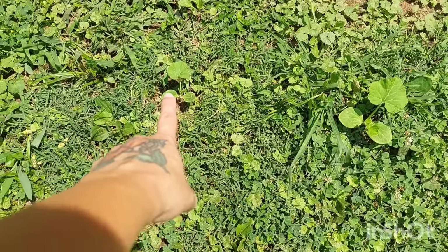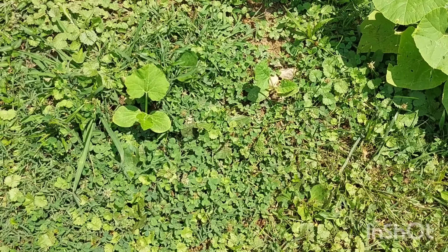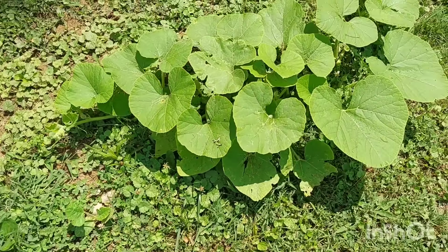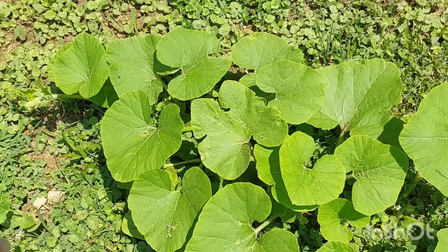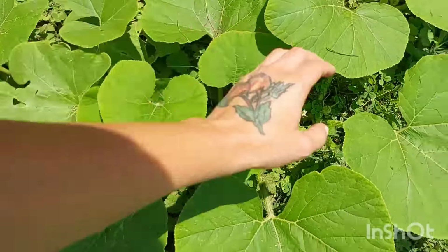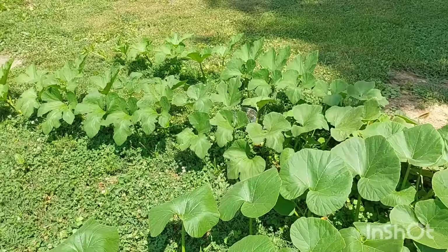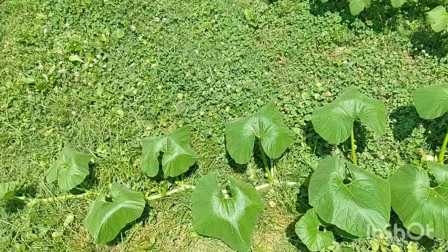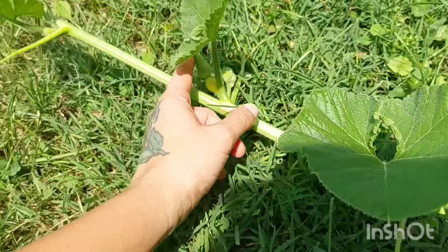I do have some more growing in here. These are just little babies, but they take off pretty quickly. And then we've got this one. This one's growing sideways, so I'm not sure what the deal is here. But altogether, I have about 6 plants. And I'm just so excited for fall to come in. I'm over the summer heat.